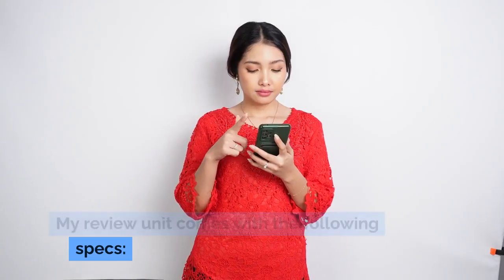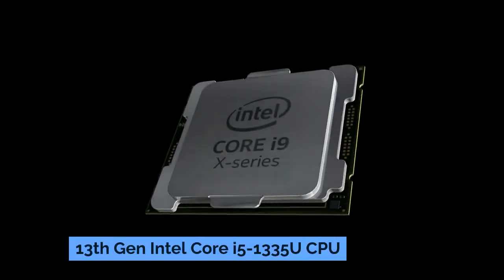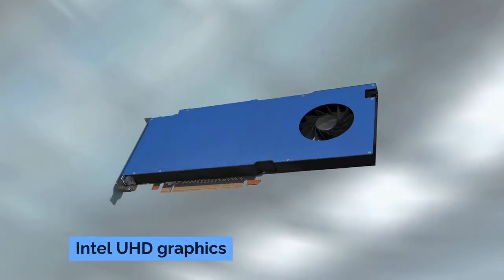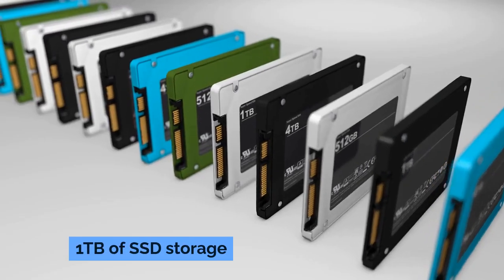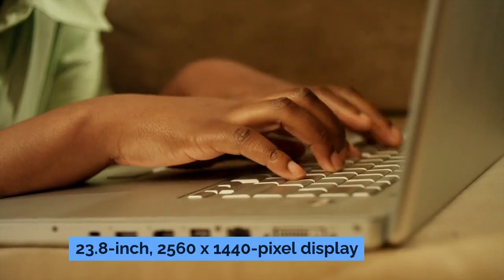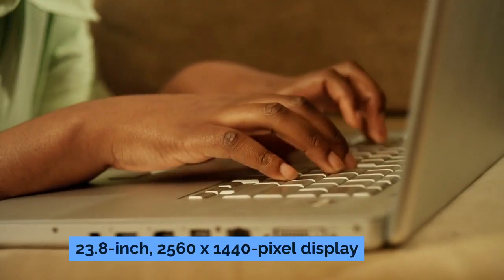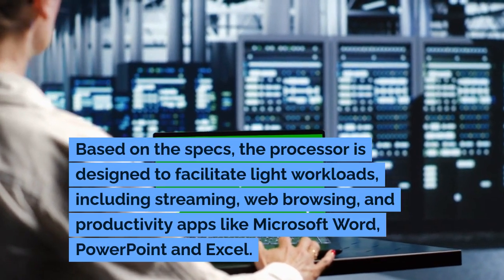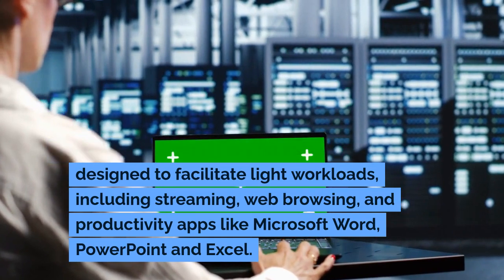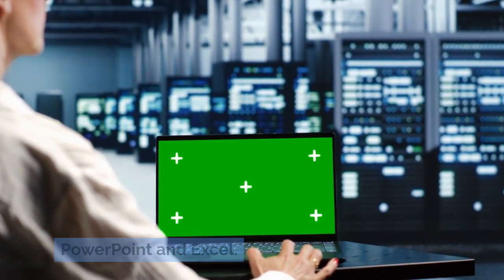My review unit comes with the following specs: 13th Gen Intel Core i5-1335U CPU, Intel UHD Graphics, 16GB of RAM, 1TB of SSD storage, and a 23.8-inch, 2560 by 1440 pixel display. Based on the specs, the processor is designed to facilitate light workloads, including streaming, web browsing, and productivity apps like Microsoft Word, PowerPoint and Excel.